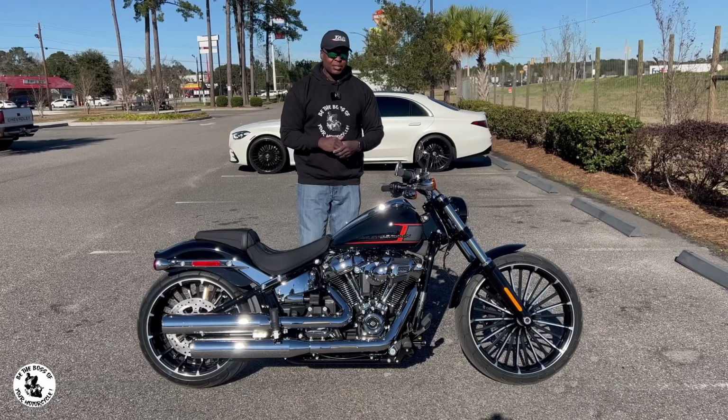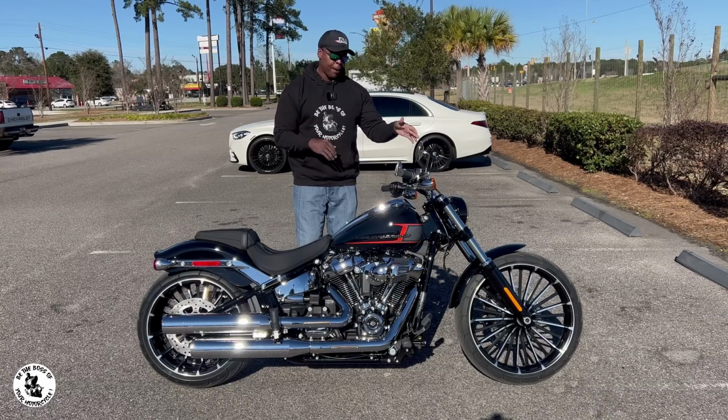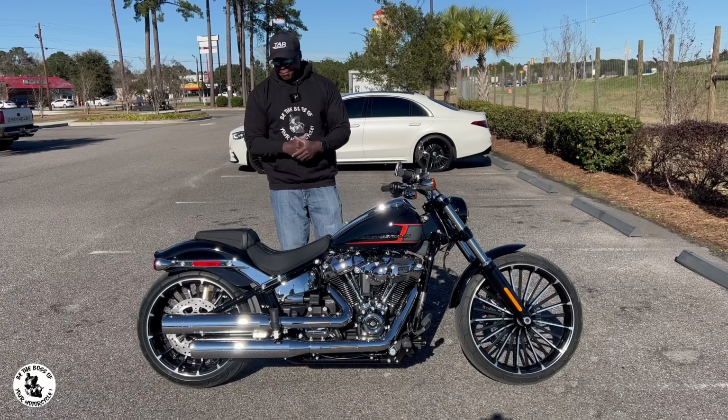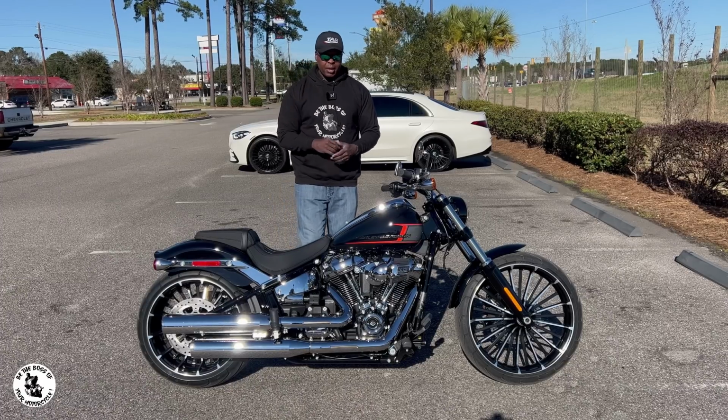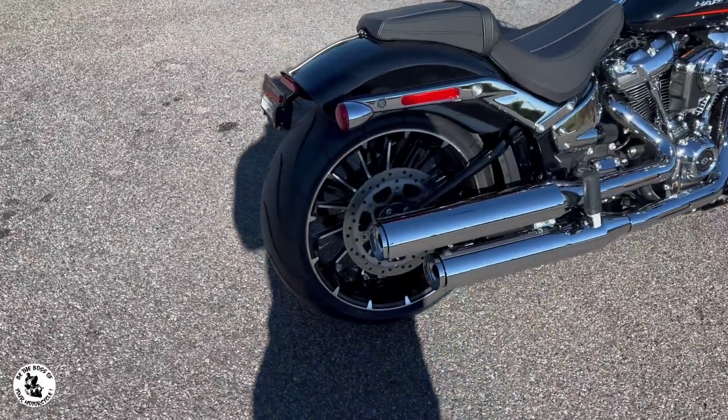Unless I saw something that was much better than that from someplace else, I would be happy with just keeping that. It looks good. I don't know how it is at night because I haven't seen it. So you know what? Let's do a quick walk around of the bike, and I want to talk to you about a couple of things. Okay, let's start here in the back.